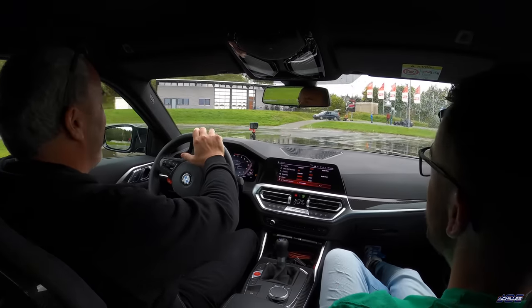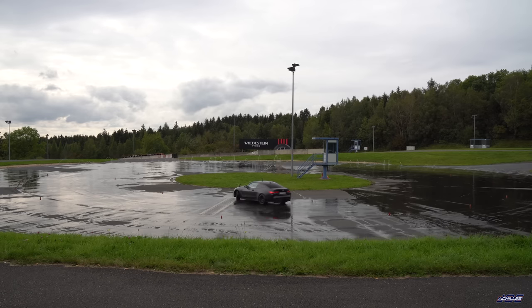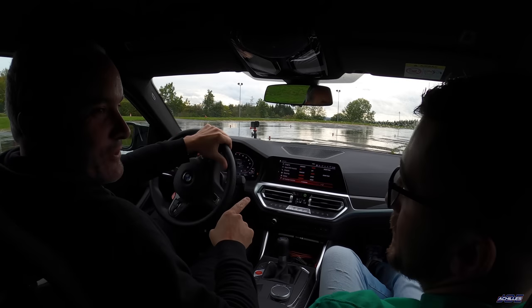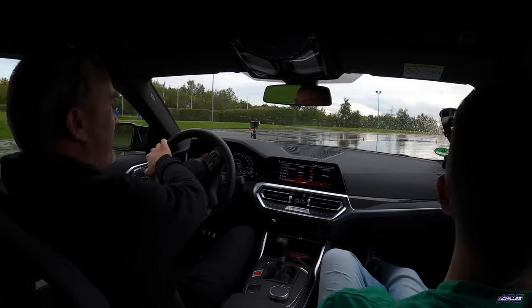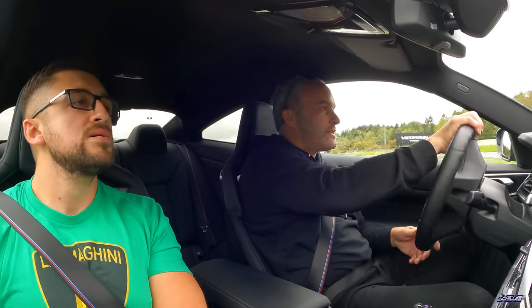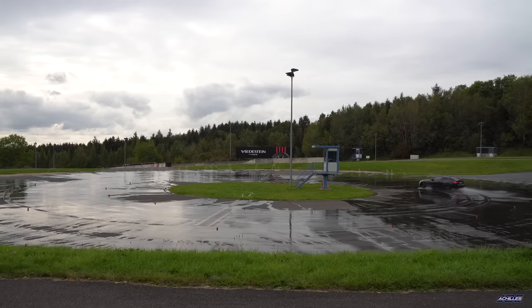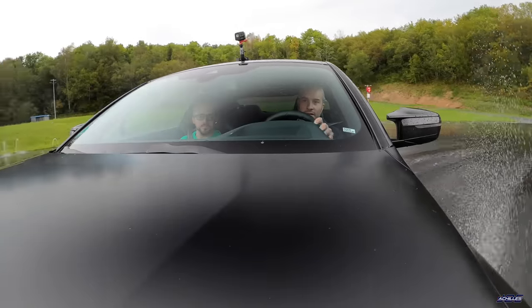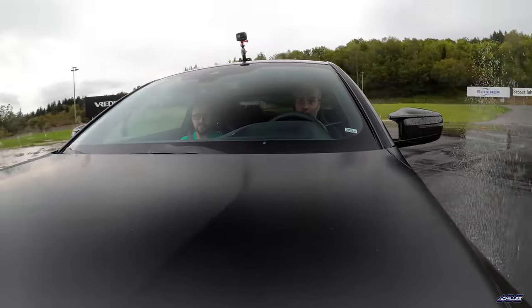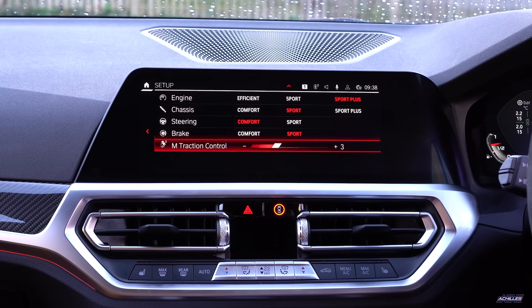Right, so three. Oh, that's almost... Whoa. Oh, we're gonna go around. There we go. Well, that's the first time we went around, apart from when everything was on and I was being too aggressive. Let's just demonstrate three. So it's allowing me pretty much full throttle control. I'm sure it's helping me a little bit.